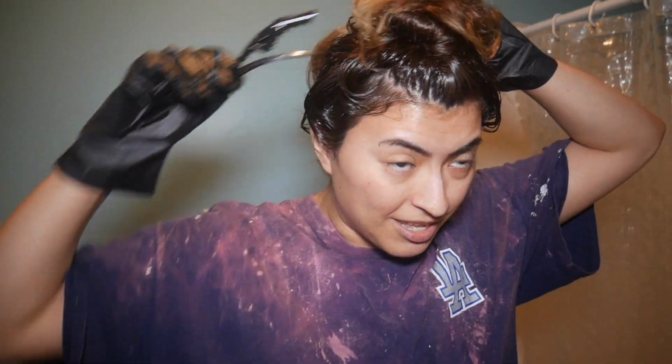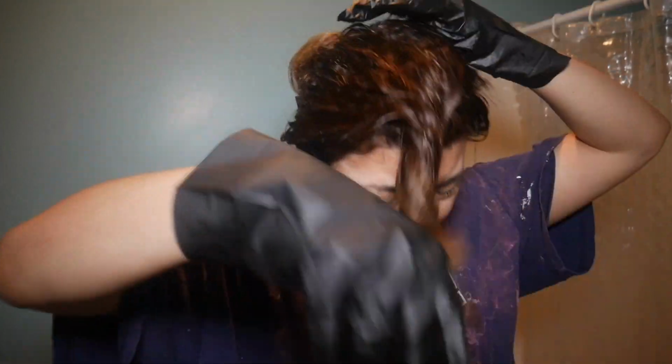I don't see a huge difference in my hair, but it's fine because I'm about to dye the rest of it anyway. Putting my gloves back on. And this is actually the easiest and the funnest part for me because it doesn't take forever. I'm just gonna unclip my hair.